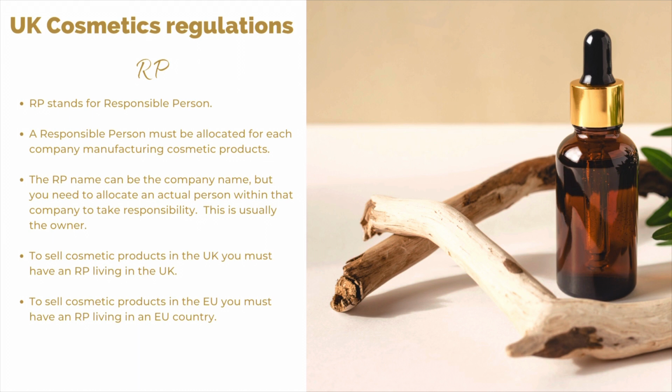To sell cosmetic products in the EU, you must have an RP living in an EU country. You can pay some labs yearly to do this for you. What the RP does is basically act as a point of contact in case of any issues with your product. Hopefully this wouldn't happen, but if you had to go to court for anything or anyone was suing you, you would need to take responsibility for that and go to court as the responsible person.